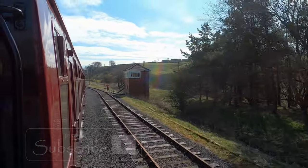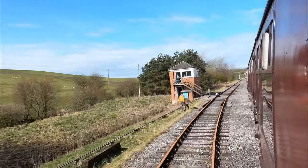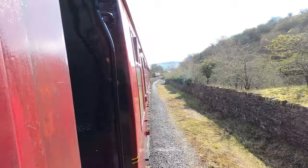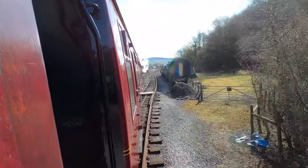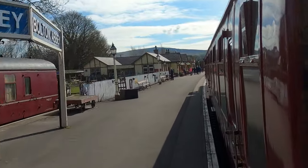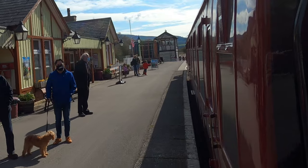Stoneacre is a passing loop with its own signal box. No need to stop today as there's only one train in steam. And at the end of the line is Bolton Abbey Station. There is currently only one platform in use here. Back in the day there were more, but the station is being restored back to include the additional platform. Work in progress.